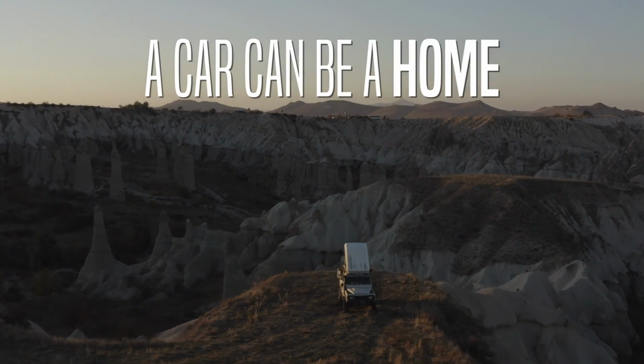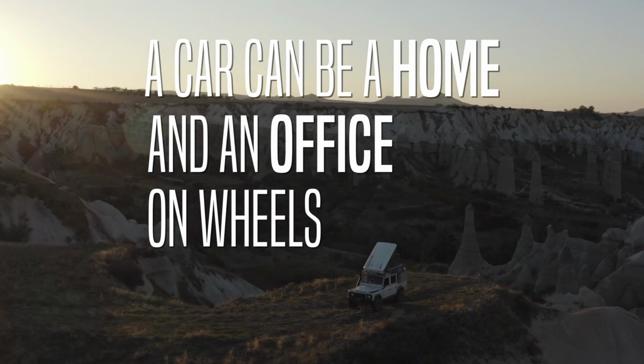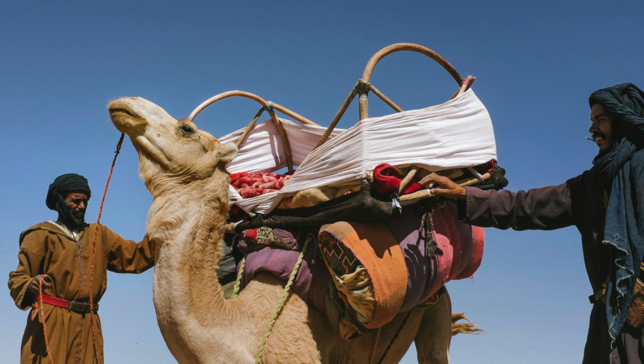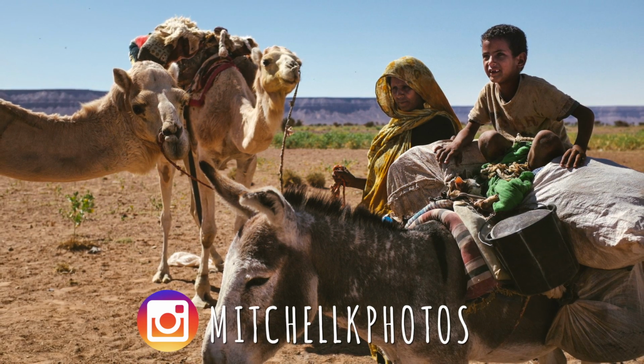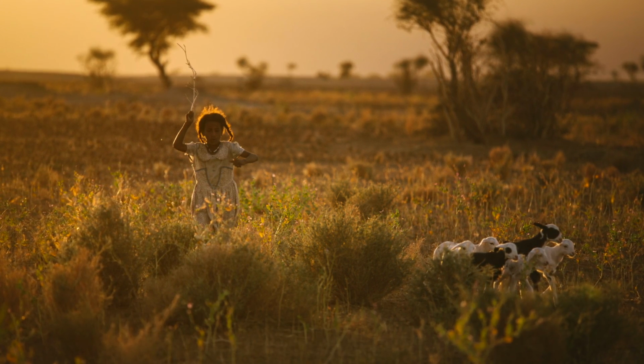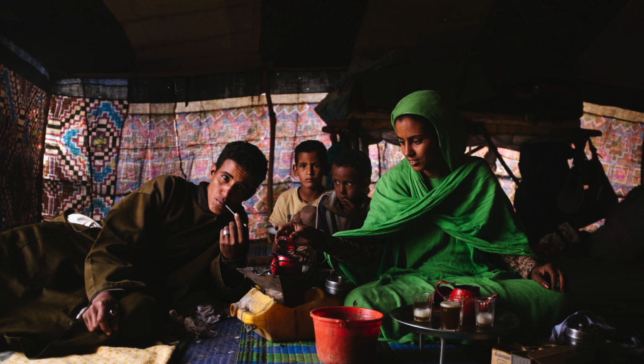A car can be a home and an office on wheels. This isn't for everyone, but it's the way that I've been traveling lately, and I want to explain why. For me, it's very important to be able to stay in remote places for days at a time. This allows me to get closer to the subjects that interest me and to create deeper and more varied photos. For example, with this nomad family in Mauritania, I saw different aspects of their lives during the week or so that I stayed. Also, their trust in me grew, and I was able to get different kinds of intimate photos.